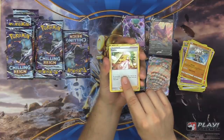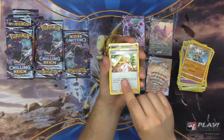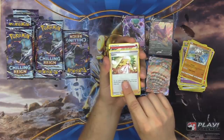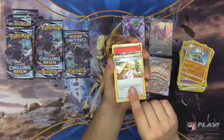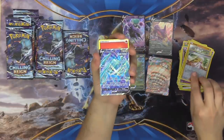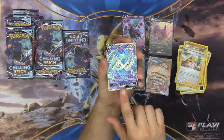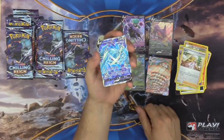What do you think we got, Jeff? What do you think it is? Ooh. Metagross V. Full art. All right. Look at that shiny new Metagross.